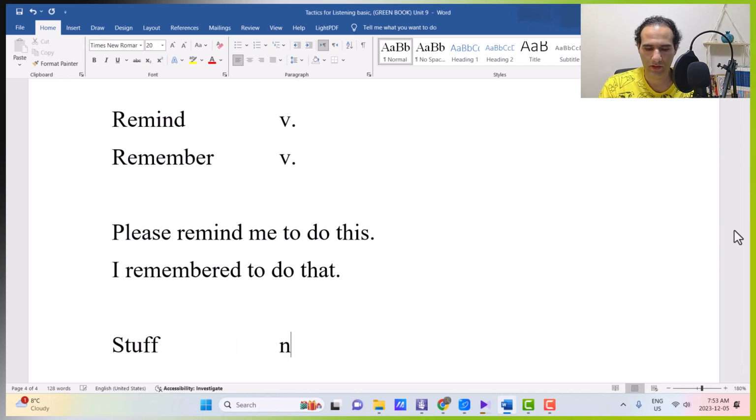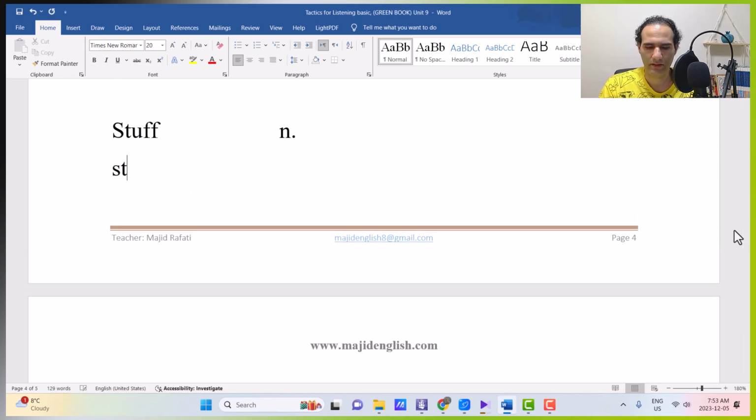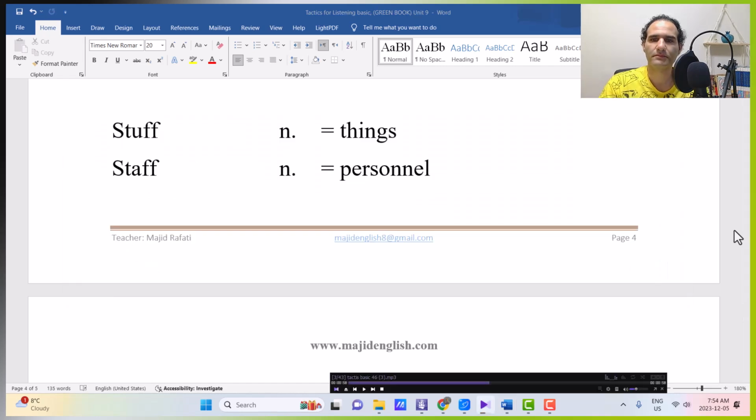Stuff, noun, non-count: things. Staff, noun: personnel. So people working somewhere are called the staff, but stuff means things. Yeah? So I'll put them in the bottom drawer for you. They'll be inside an empty box. Okay.